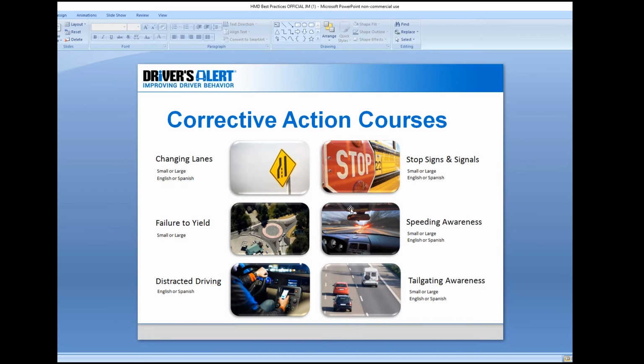Now the reason that we've selected these courses is twofold. One, these typically represent about 80% of the calls that we field on your behalf. But two, these are also the six leading indicators of one of your employees being involved in a motorist accident.